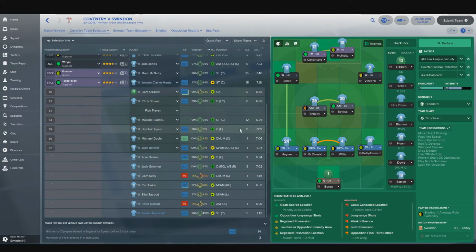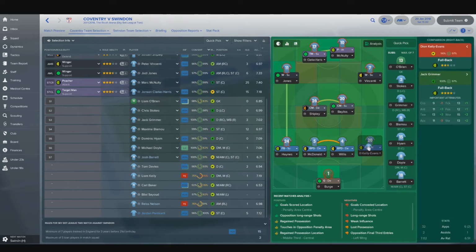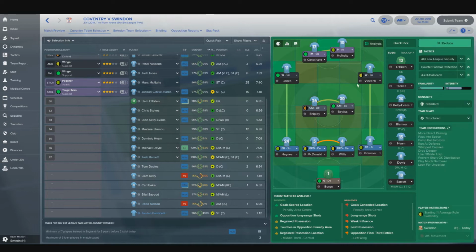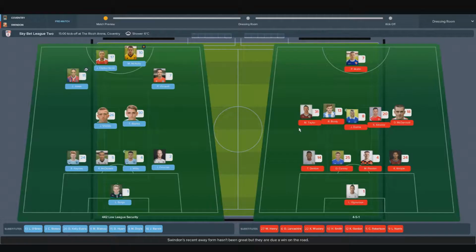I have already set the team up for this game. I don't have enough subs apparently. Okay, I'll see what I've done. We'll put Jack Grimmer in on the bench and then put him in. He has been injured, so Kelly Evans has been in the team. But that's the 11 that we're going with today. Rob McDonald, Jordan Willis. We might even have one signing to tell you very soon.